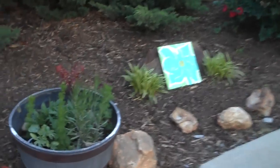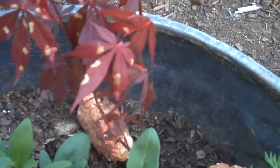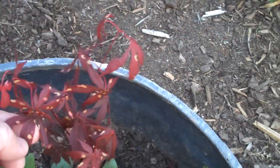Like her little painting there, she's done. We've actually got a little Japanese maple she's growing in the... Oh, is something eating it? No? Bugs or... Oh, it's just odd. Maybe it doesn't like that soil. Japanese maple might be in trouble. We'll talk about that.